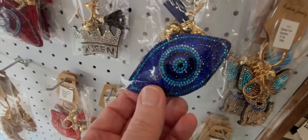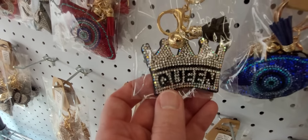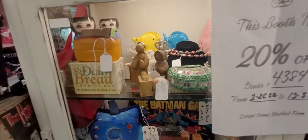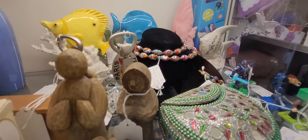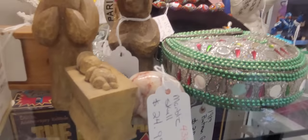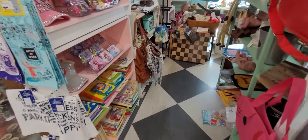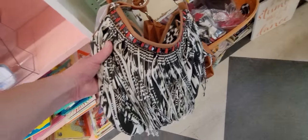Oh, look at that. Sparkle keychains. That is me right there. Right here. That's me. Murano glass beads there in the back. Did we spot a purse? We did. This is gorgeous. Look at that.